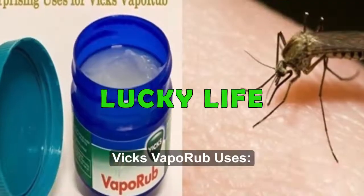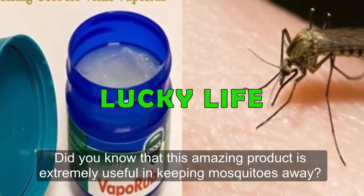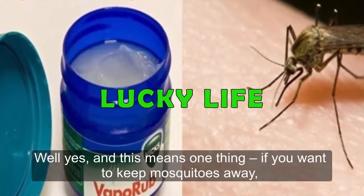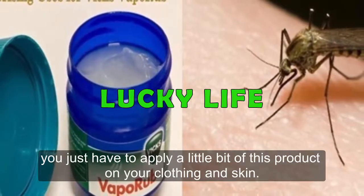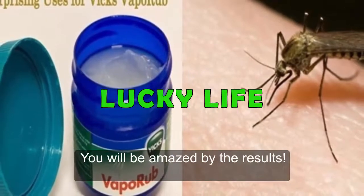Vicks Vaporub uses: puts off mosquitoes. Did you know that this amazing product is extremely useful in keeping mosquitoes away? Well, yes, and this means one thing: if you want to keep mosquitoes away, you just have to apply a little bit of this product on your clothing and skin. You will be amazed by the results.